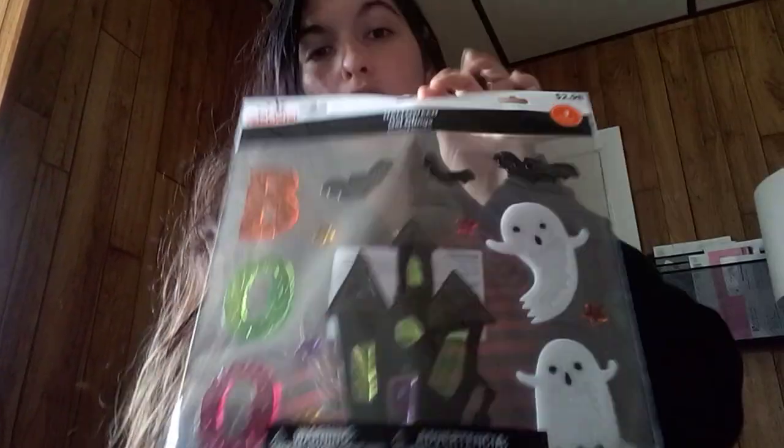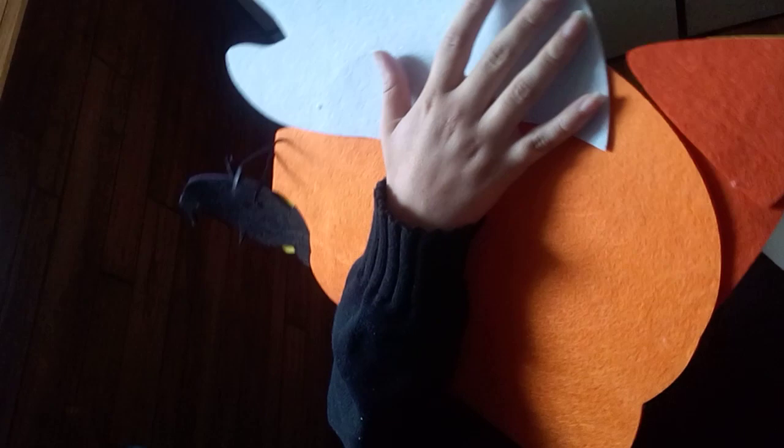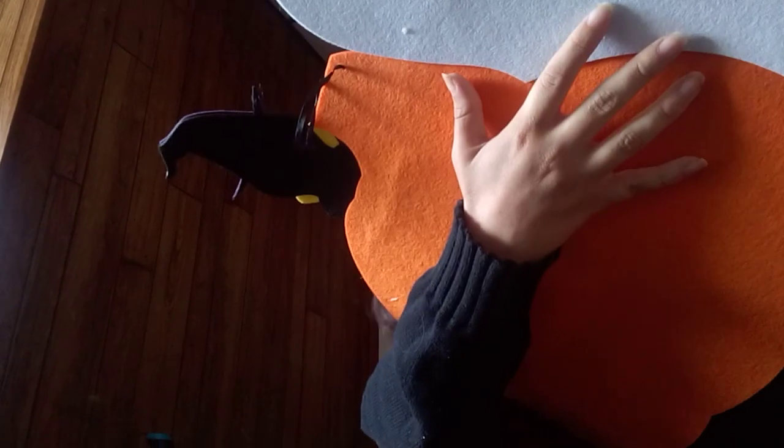And this is the last thing that I got for the window. So this is a haunted house and more ghosts, and this is Boo. And this was also $3. And I got two of these felt things to hang up. So this is a pumpkin and a ghost. I thought that was cute.